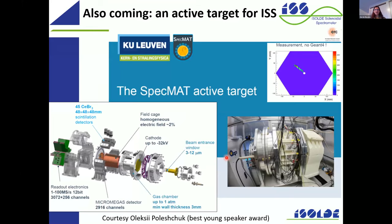I would also like to highlight another talk that was given last week at the ISOLDE collaboration meeting, and that is what is yet to come at ISOLDE at the ISS experiment. Liam showed that the Liverpool team is building a dedicated, very performant silicon detector array to be built into the ISS.